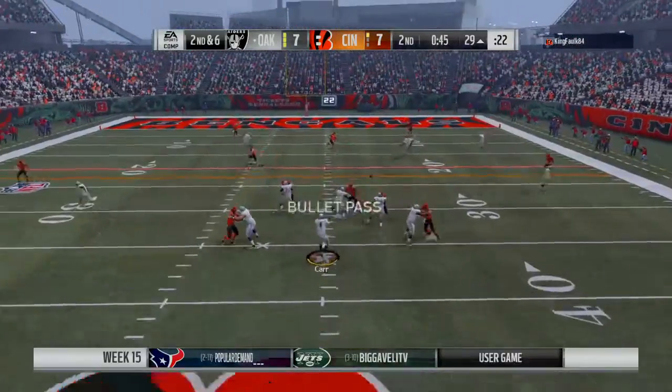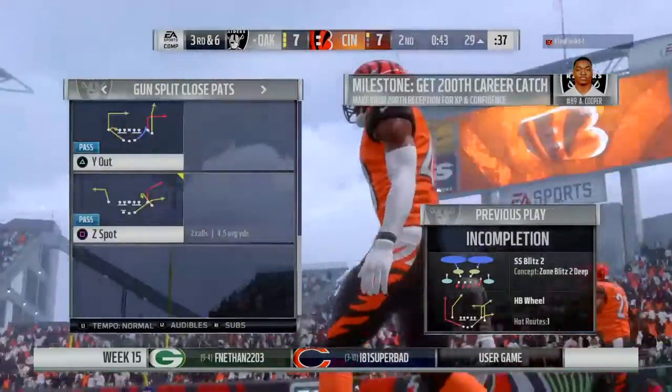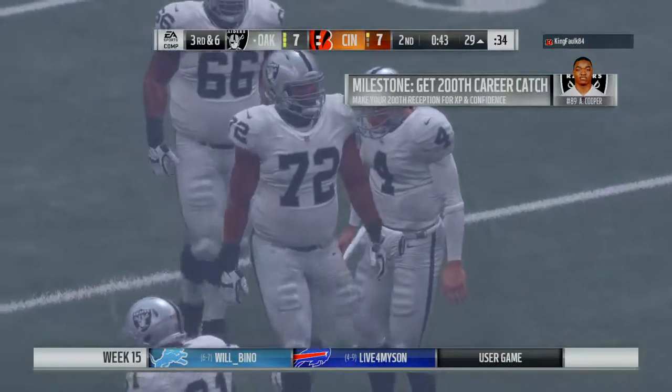On 2nd down, here's Carr. His throw incomplete. The veteran safety, George Iloka, there to break that one up. The turnover put him in great field position. They don't want to squander it with 3rd down coming up.